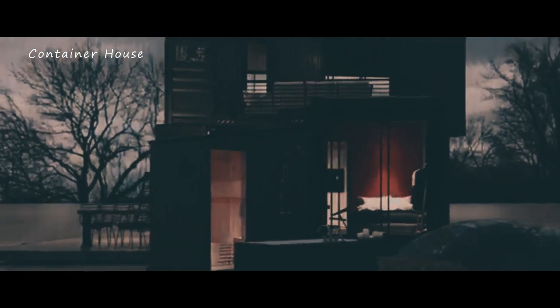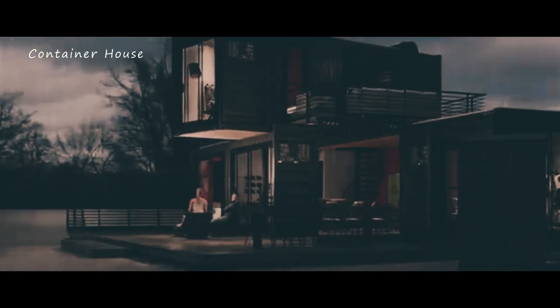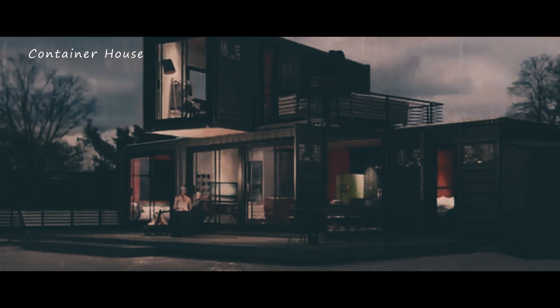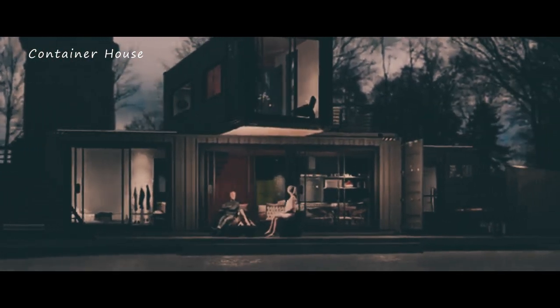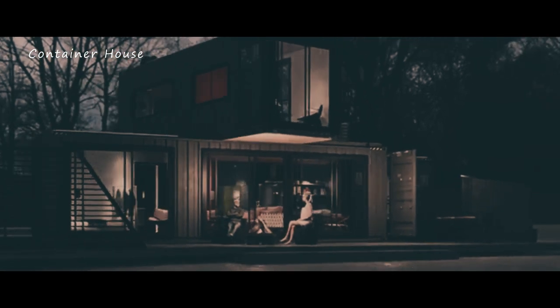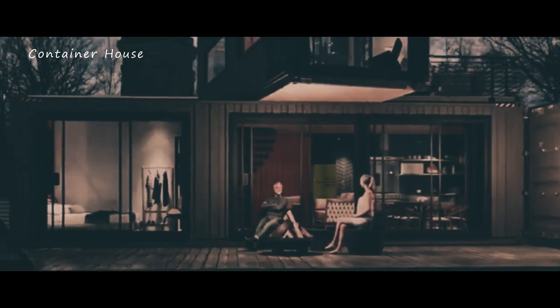As you approach this shipping container house, you are immediately struck by its bold and contemporary design. The 340-foot containers are seamlessly integrated, creating a striking geometric facade that stands out amidst its surroundings. The exterior is finished in a sleek, modern palette that blends harmoniously with the natural environment. Large windows punctuate the structure, hinting at the light-filled spaces within. This home is more than a house, it's a piece of art that exemplifies innovative architecture and sustainable living.